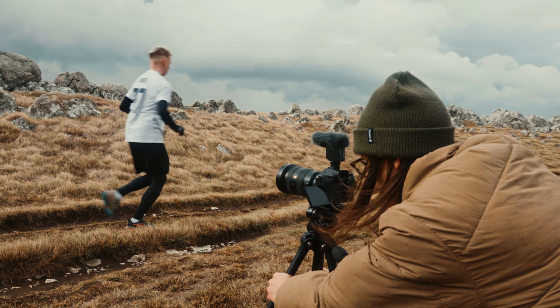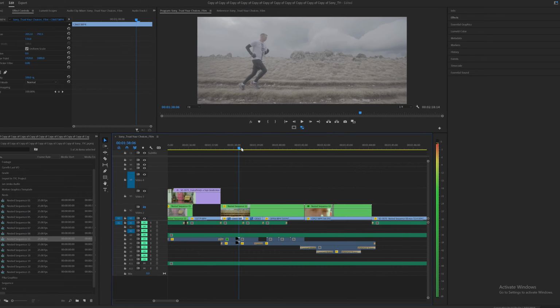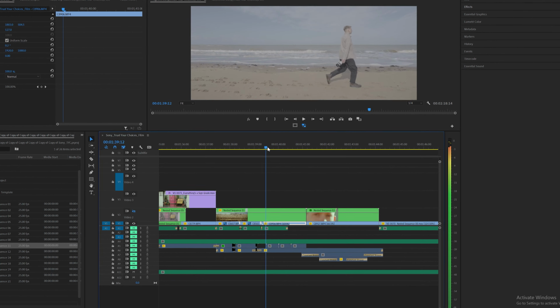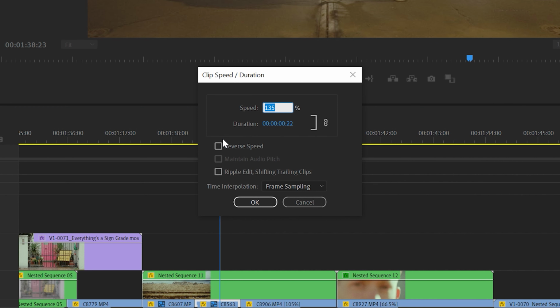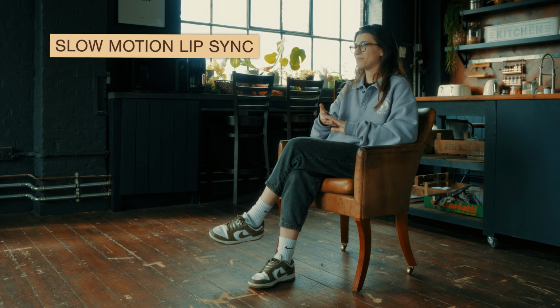And we used grid lines to make sure his head was always at the same height. Oh, and having a decent tripod definitely helps, especially if you're shooting in windy conditions. But editing was key to making sure everything matched perfectly, including adjusting the speed of the clips and playing with motion. To wrap up the video, I decided to try something new, a slow motion lip sync.